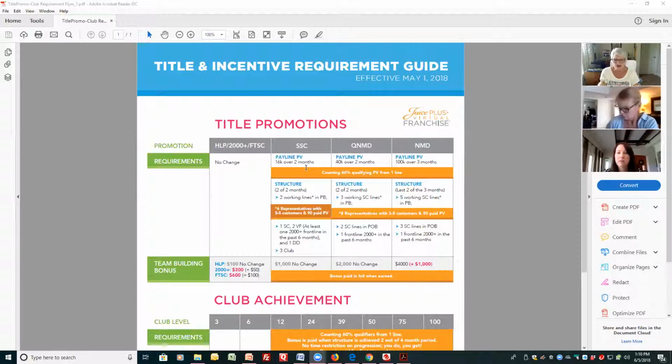I do. Okay, good. So that's for Ashley. Obviously, she knows too, right, Celine? Oh, she does. Okay, good. But you also need 6 reps with 3 to 5 customers in each rep. So maybe you're building out a couple sales coordinator legs while you're going to senior sales. You need 6 reps with 3 to 5 customers each. And that 90 paid PVC means that's personal to their own orders, 90 personal PVC.